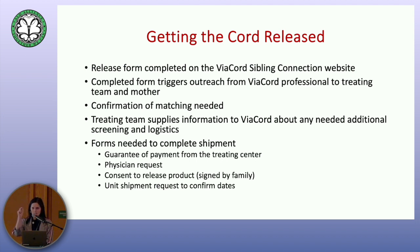So typing is done on the cord segment, typing is done on the child again, and we go through that piece. The medical team provides the details. They tell you when to ship it, where you want it shipped, all of those things, and then other pieces.